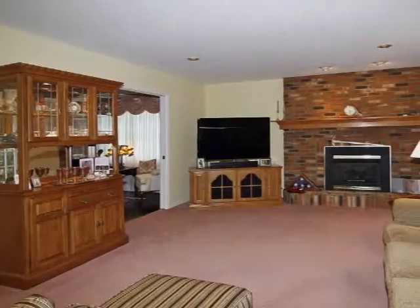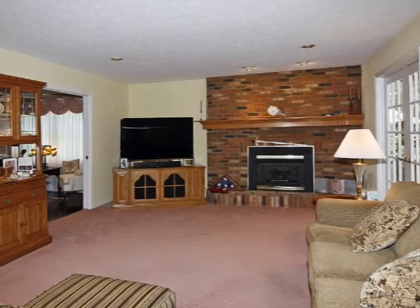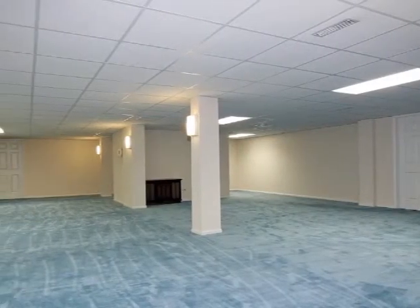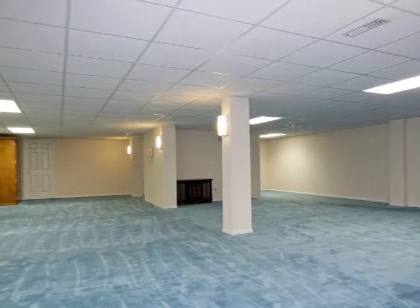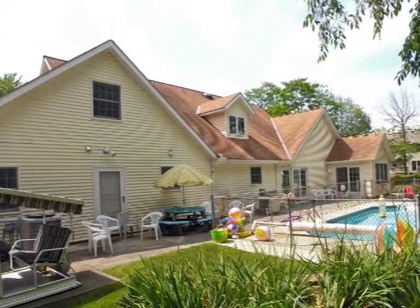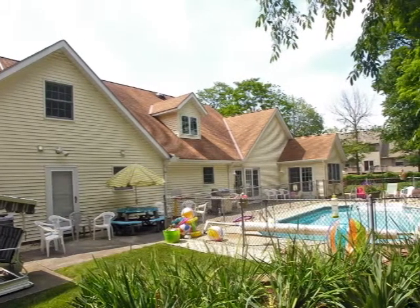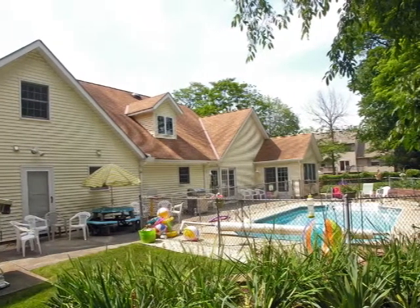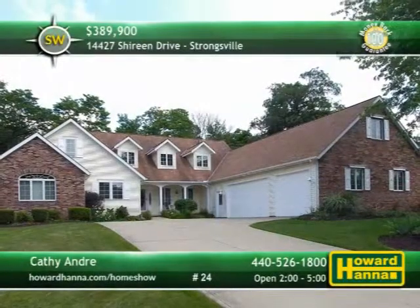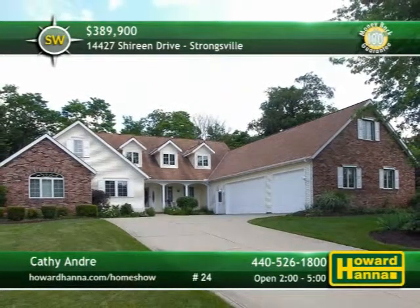The click of a button sparks interest in the cozy family room, brightened by a hassle-free gas fireplace. The expansive lower level is the perfect spot for leisure time, with a rec room for sports enthusiasts and a screening room for movie buffs. Exterior amenities include an extra deep 3.5 car garage with access to the lower level, a refreshing in-ground pool, and a private wooded lot with creek views. Meet with Kathy Andre this afternoon between 2 and 5, and be sure to ask about the 100% money-back guarantee.